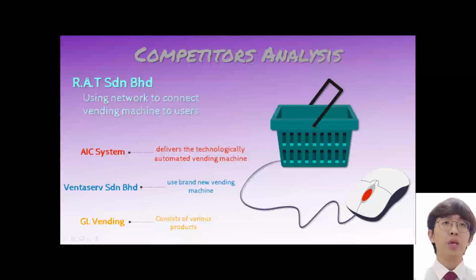So there are three competitors for RT Sdn Bhd, who are AIC System, VenderServe Sdn Bhd, and also GR Vending. These three competitors have their own characteristics, strengths, and also weaknesses. But RT Sdn Bhd still believes that they can compete with these three competitors because the RT system is using the network to connect the vending machines with the user.